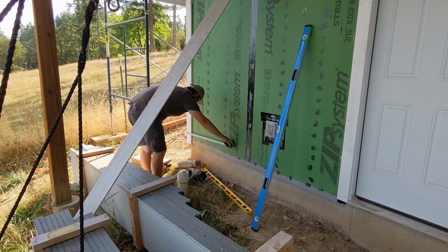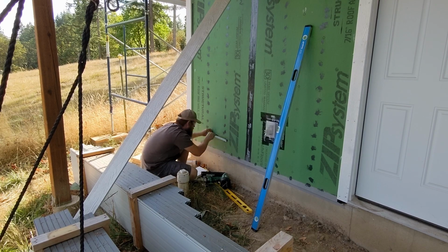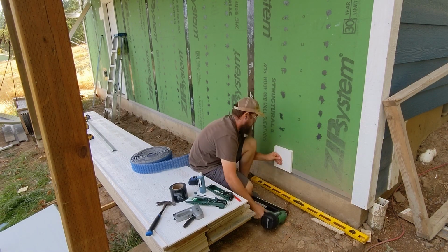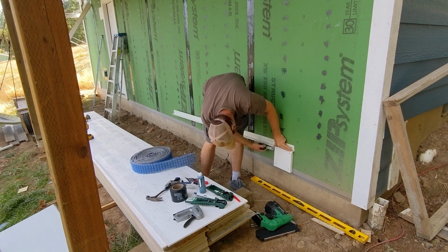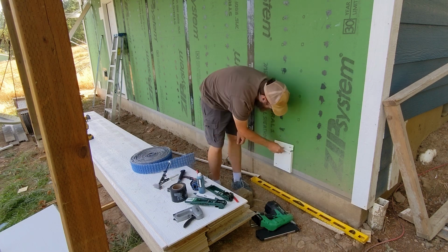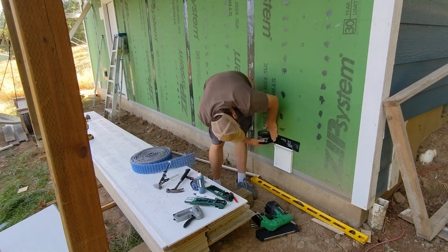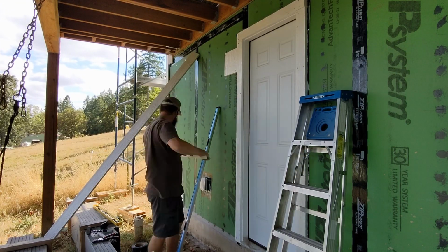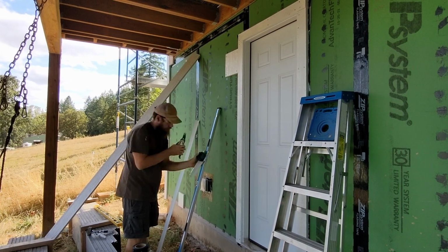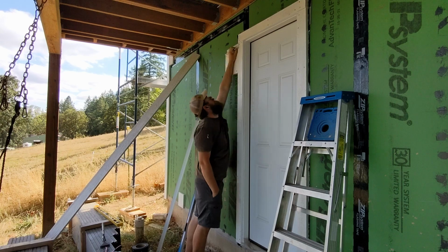Even though this is underneath cover and even though this is just a crawl space wall, we took the time to do everything that we would have done anywhere else on the house siding. So from getting a good air seal all the way up to making sure that any water that does get in under here has a good adequate drainage plane and the walls have the ability to dry. So enjoy.